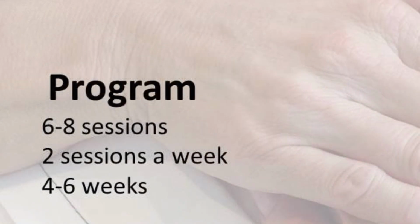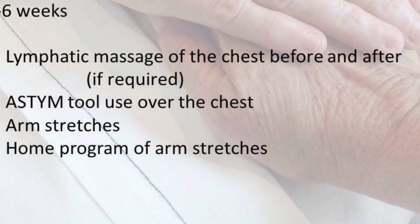So the treatment program involved 6 to 8 sessions, 2 sessions a week, over a period of 4 to 6 weeks. The treatment session involved lymphatic massage of the chest before and after the treatment if it was required. The A-Stim tool was used over the chest, arm stretches, and then a home program of arm stretches was expected.